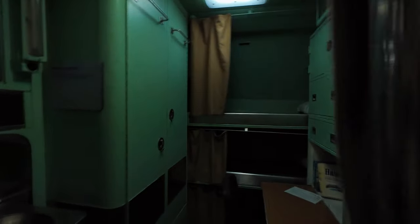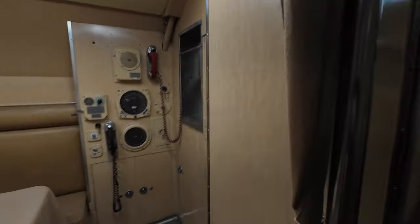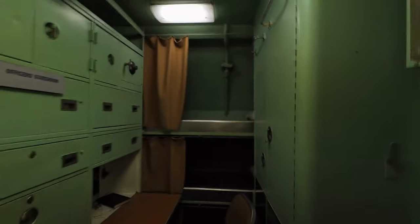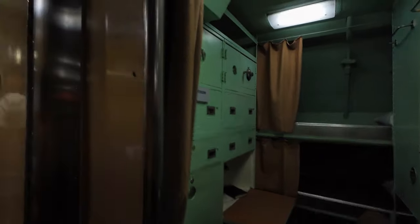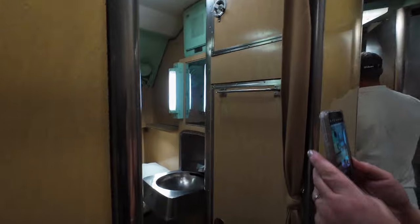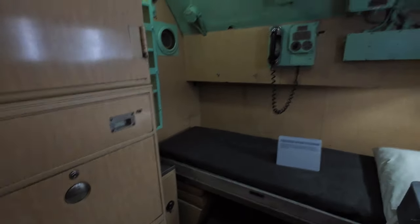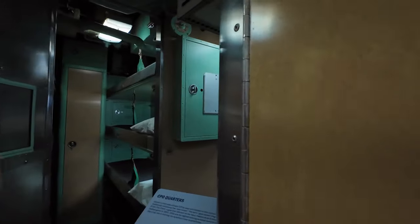Officer's stateroom. Yeah, they get this fancy room. That's the big room. Yeah, here's another one. Hey, they got a sink in there. There's the commanding officer's room. Wow. Well, that one room looks a little bit bigger. Yeah, it's the petty officers.